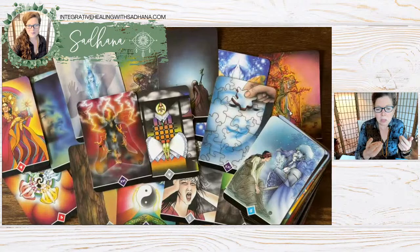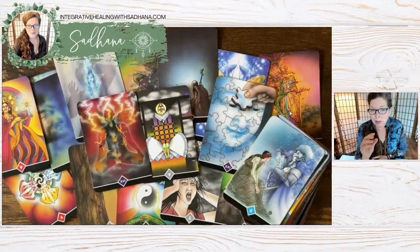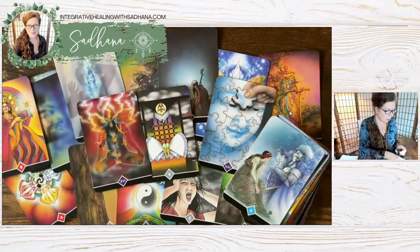I really feel like the guidebook was written by a team. Anyway, it's just a brutally honest deck, and it can be very, very hard to work with. It will never let you get away with anything. Now, saying that, it is also a balanced deck in that it has some cards of deep beauty and peace and harmony as well.